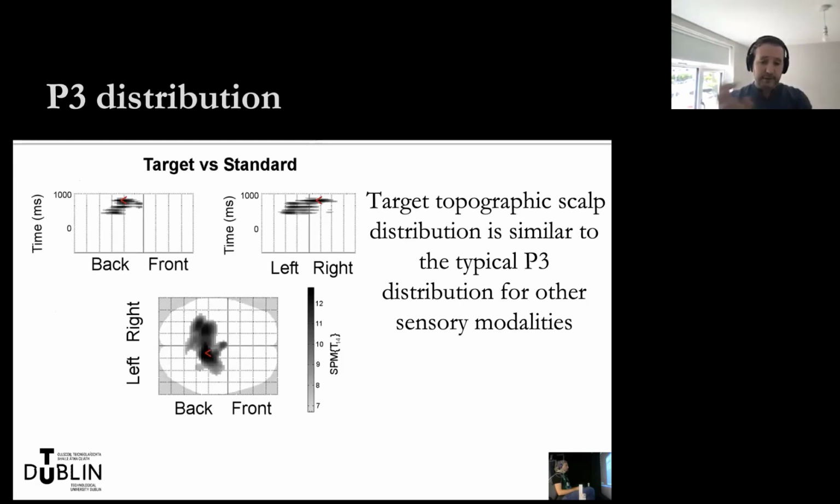So we had a look at topography. The significant electrodes were at the back of the head, where the P3 was, very typical of the P3. So that was really reassuring.